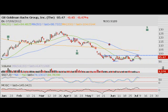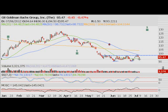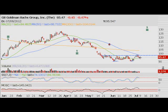So I took a stab at Goldman on Friday with some calls, and I don't think it's too late. I think this is a trade that's very actionable. So long as you can get in before it breaks through 98, 99, this is a great spot to at least try a dip buy. So that's one of my favorites.